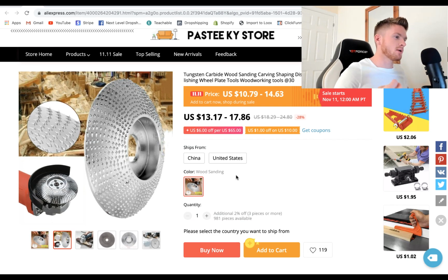However, the difficult thing about a product like this is it needs to fit the piece of equipment that the customer's buying for. So you need to be 100% sure on the sizes and that it's going to actually fit, to avoid things like chargebacks later down the line. So just be aware of that if you're going to test this product on your store.